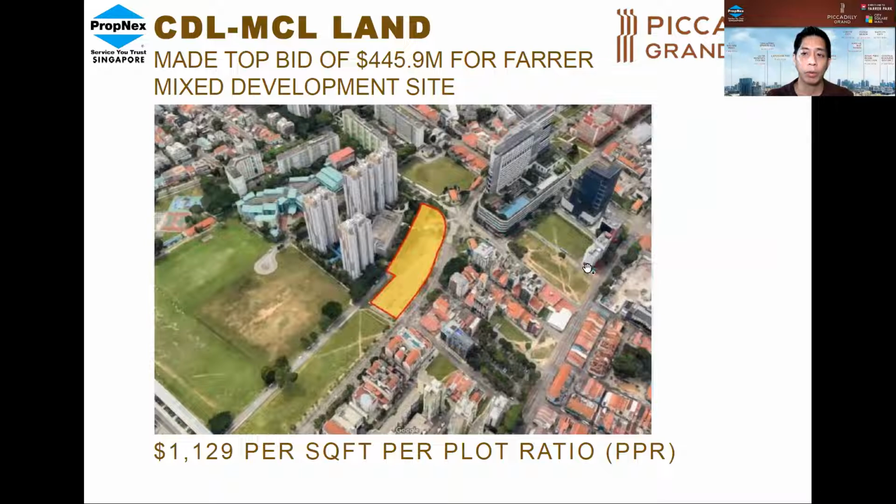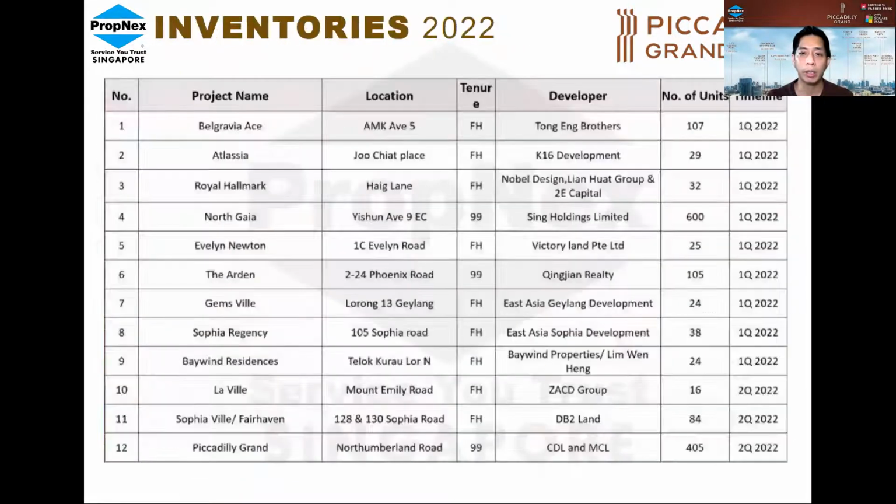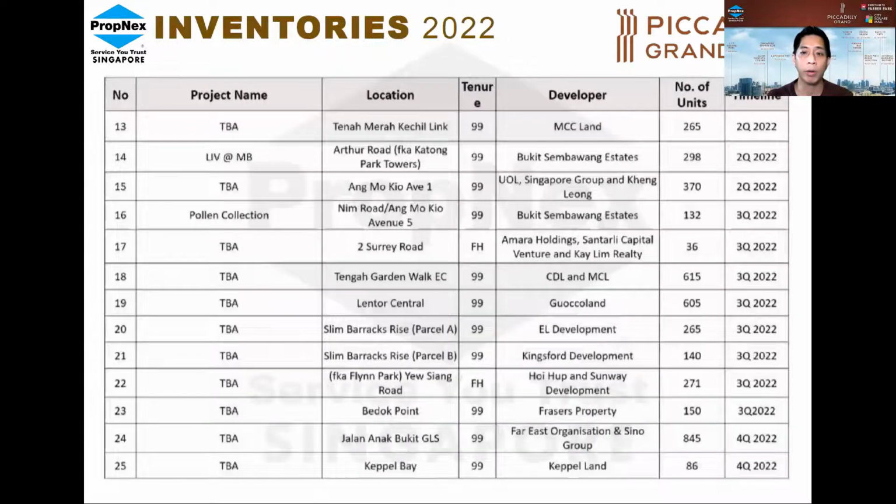So Piccadilly Grand is actually, the land was sold at $1,129 per square foot per plot ratio. Very, very good price, right? So these are all the GIS sales and break-even prices. I shall go through this, I'll not go through this very quickly.